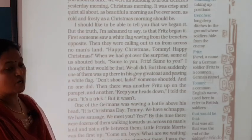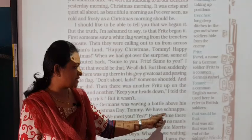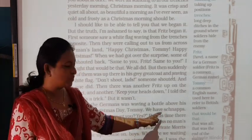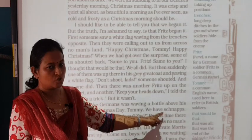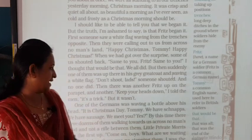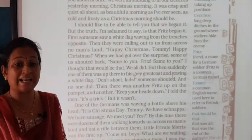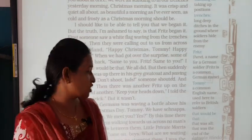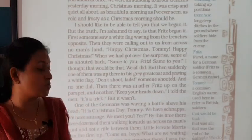We have schnapps. Now this word is pronounced schnapps. I've mentioned this before also. The C is silent here. So how do you pronounce it? Schnapps. Repeat after me. Schnapps. Yes. We have schnapps, we have sausages. So the Germans are telling them, let's celebrate. We have schnapps as well as some food and drinks to celebrate.